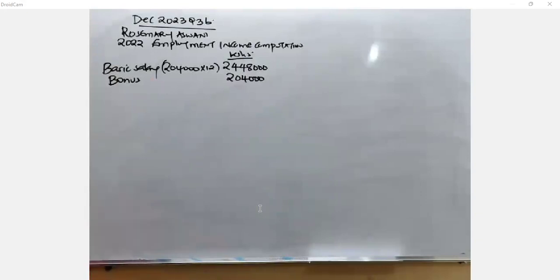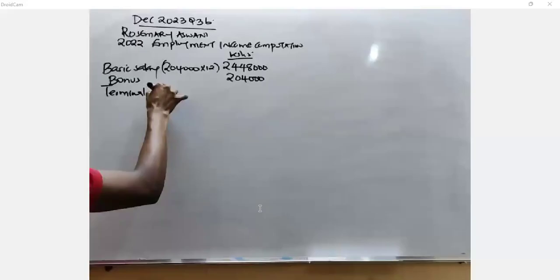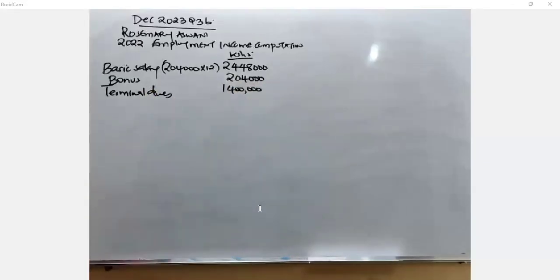Note number two. We have been told there are terminal dues received from our previous employer. The terminal dues are taxable now. So the terminal dues from the previous employer amounted to 1.4 million. Terminal dues of 1.44 million, right?